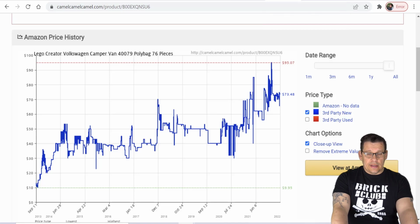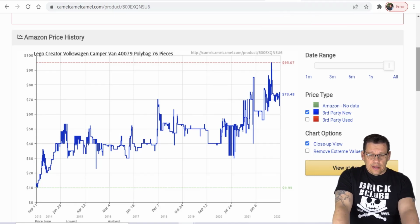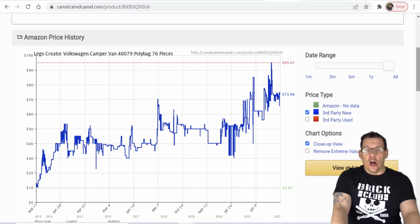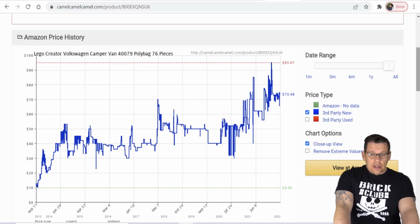But when you go and see how well the Volkswagen Polybag has done over the years, it's done really well. So I really like the smaller $9.99 price point of the LEGO Vespa than I do the $100 one, right? And I'm just going to go ahead and mention this just for fun.